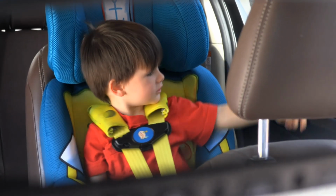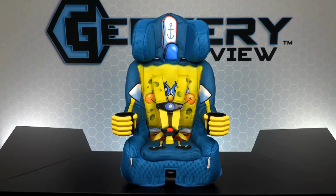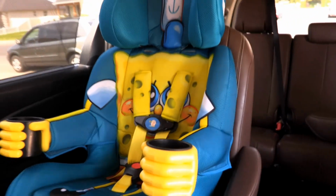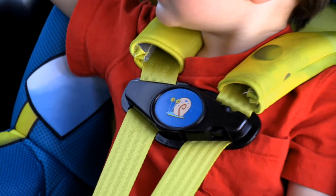Car rides can be difficult when your kids don't want to stay in their car seat, but with the SpongeBob SquarePants character car seat, you'll find your kids saying, "I'm ready." SpongeBob is wearing his classic outfit, complete with a Krabby Patty chef hat. He even has an icon of his pet Gary on his buckle.